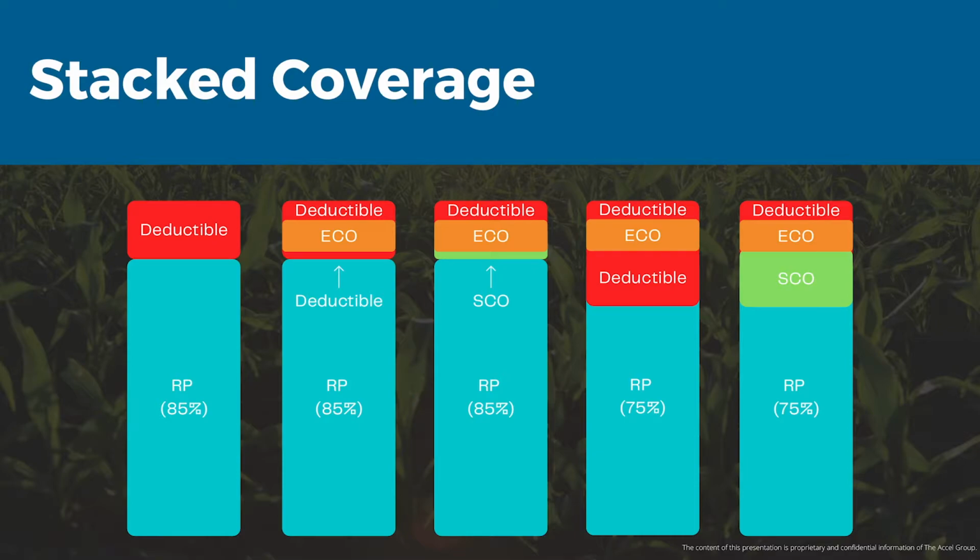So you essentially have a top end deductible and then a mid deductible in this example. Filling that mid deductible with an SCO policy, you now have coverage from 0 up to 95% in this example with your 5% deductible on top. So how do the calculations work?